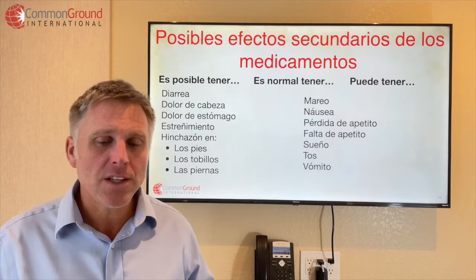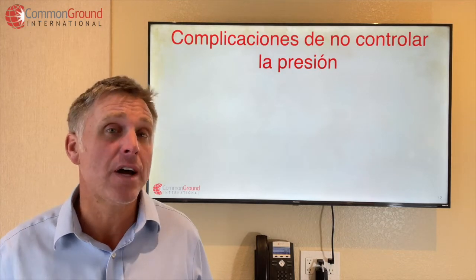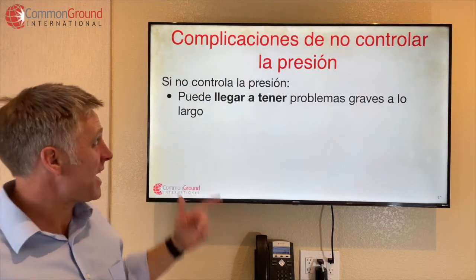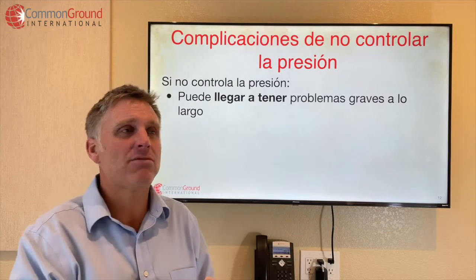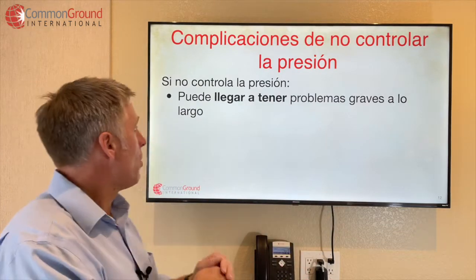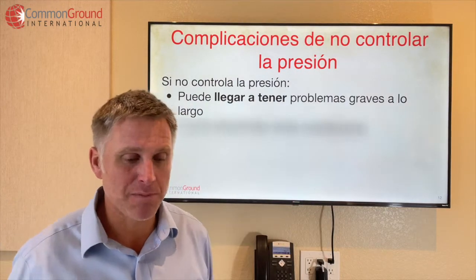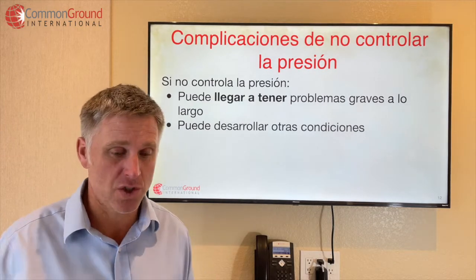All right, getting to complicaciones de no tomar o no controlar la presión. Complicaciones. Si no controla la presión, if you don't control your blood pressure, puede llegar a tener problemas graves a lo largo. You can llegar a tener, I guess the best equivalent would be like develop or have over time. Llegar a tener problemas graves, so graves, serious problems. Puede desarrollar otras condiciones. You can develop other conditions too.